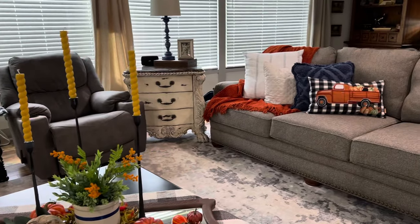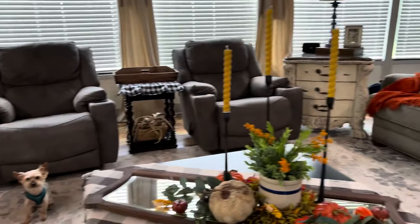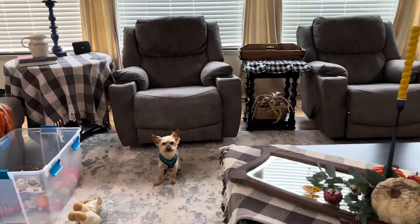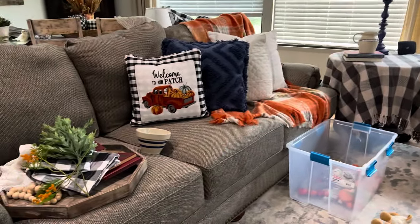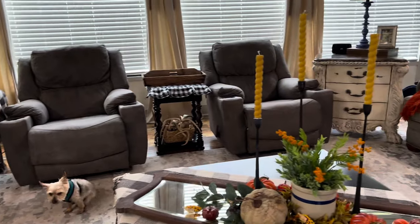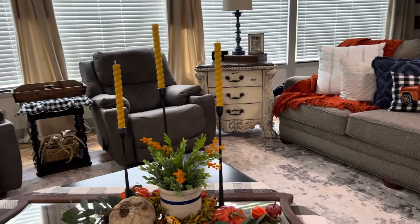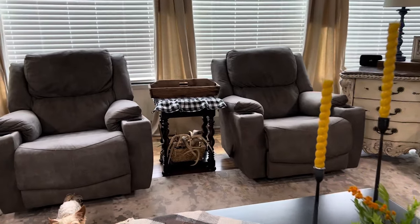You can see that I've already done my pillows. I wasn't gonna do that with you guys today. I did that on both sides. There's Bear. Hello, Tinky. Hey, buddy. And I did this over here. I've got stuff strewed everywhere, trying to get ready on what we wanna do on the side tables. But you can see that I've already started working on the center table.